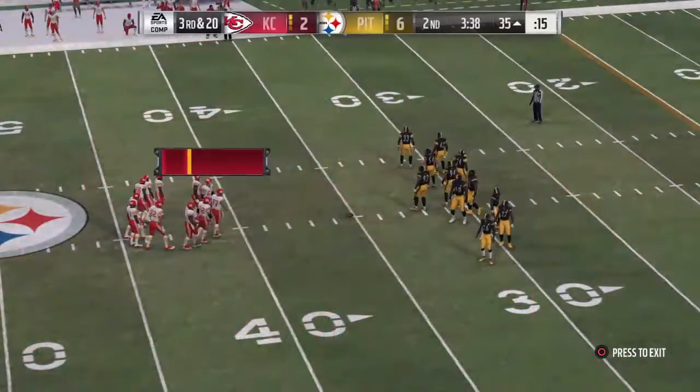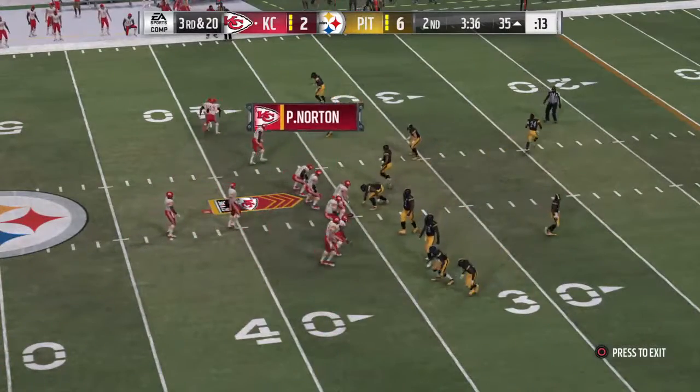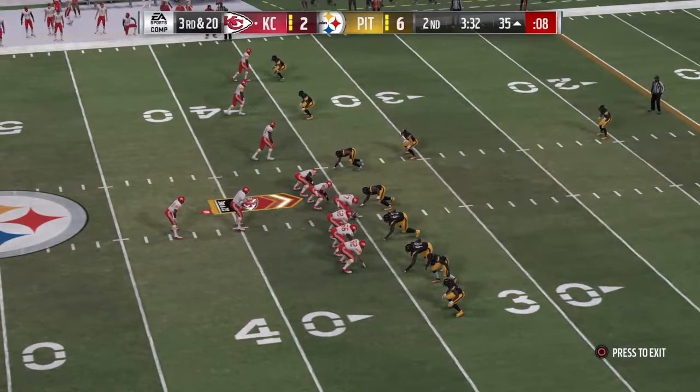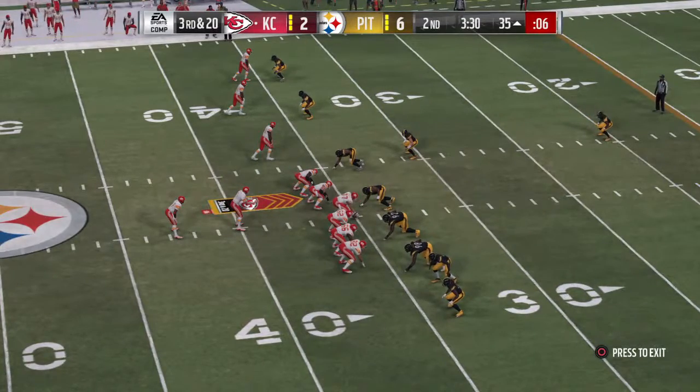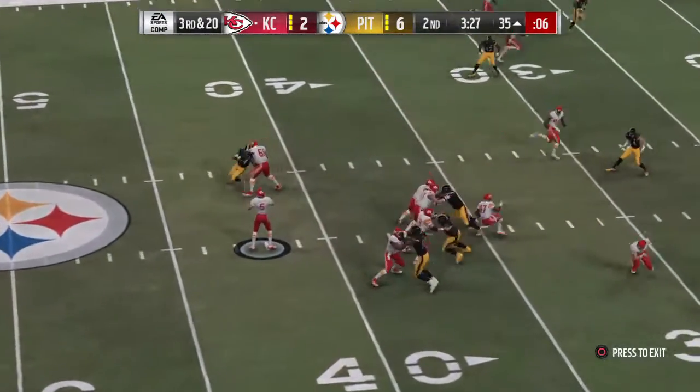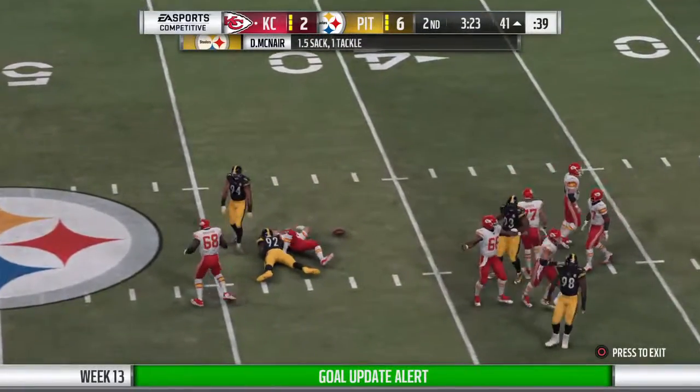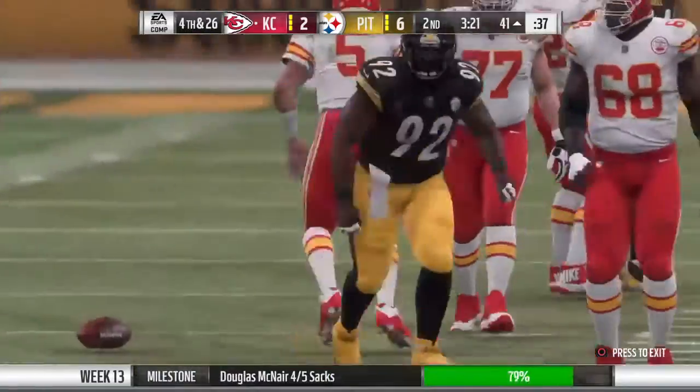Need something from deep in the bag of tricks here. After 1st and 2nd down went backwards, it's 3rd and very long. Back to throw here. And the Steeler pressure too much here. He's going down.